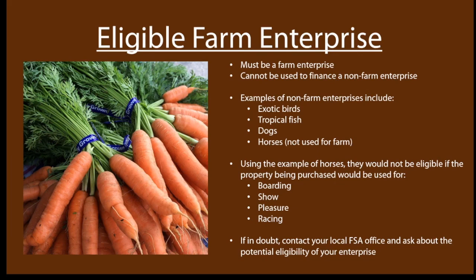More helpful maybe is to talk about the non-farm enterprises. So those would be things that maybe you're raising, but they're not really going into a food or fiber or fuel marketplace, nor are they going to other farmers or a processor. And horses are often a question, I think, for people.